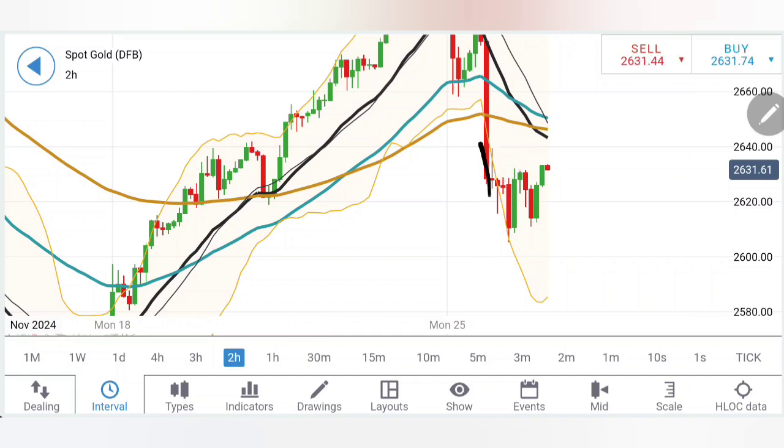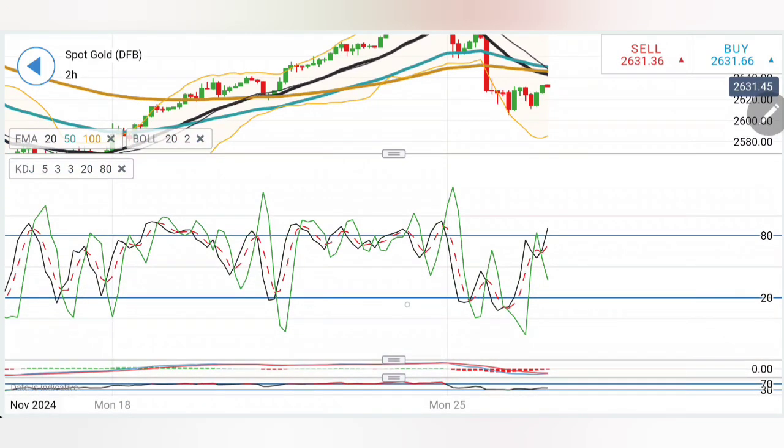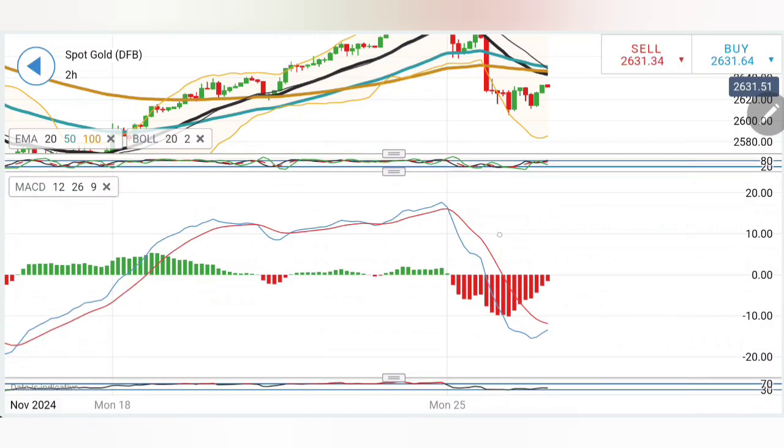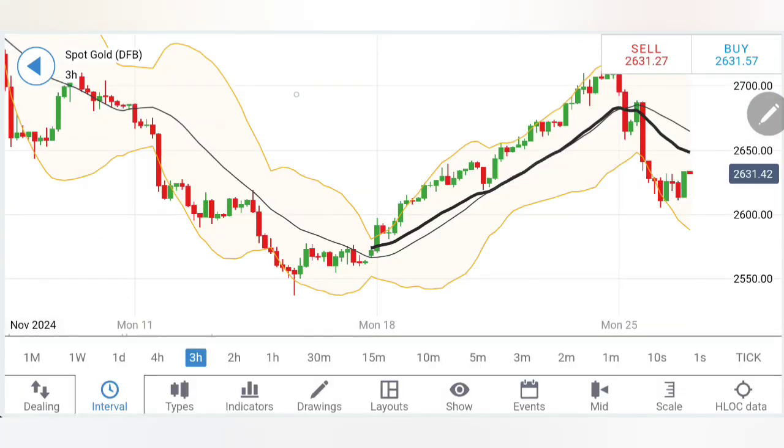Now if you track the movement: drop, retracement, and right now it is looking downwards on the downside, as I shared earlier in the day as well, till 2610. We should not be treating this as bearish. The only bearishness is if it trades below 2610, 2608 levels. Stochastic rising, and the MACD, if you see, has seen retracement. It is willing to converge and wait for a crossover to confirm the reversal. RSI rising from the bottom, coming to the 3 hour.